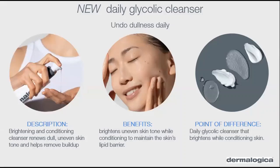And as an added benefit, we'll talk about a little bit more, you'll notice that even with daily use of the Daily Glycolic Cleanser, your skin won't feel stripped. You won't feel dry or tight from using a glycolic cleanser daily. A major point of difference with our glycolic cleanser, with the Dermalogica glycolic cleanser that you might see sets it apart from other glycolic cleansers, is that it conditions the skin. So you're going to get those brightening properties, but the conditioning is the major point of difference.